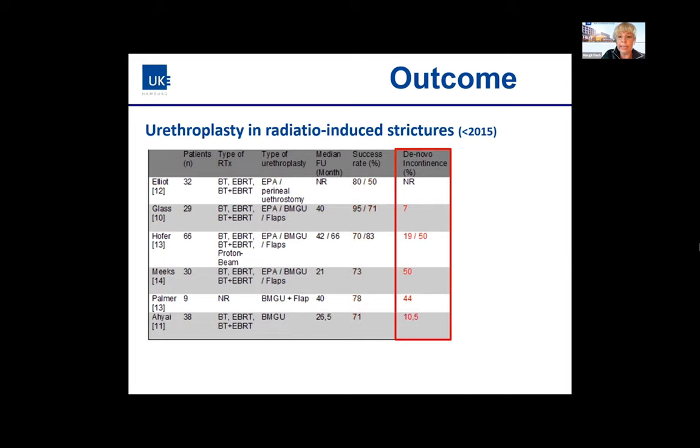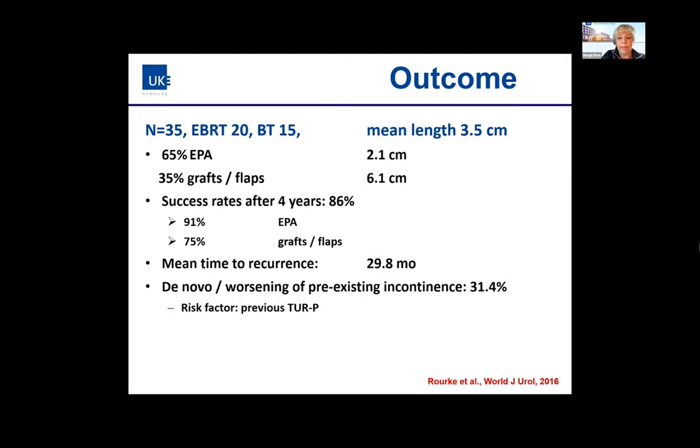Concerning the incontinence, de novo incontinence was described in between 7 to 50%, and this was independent of type of urethroplasty. This is a more recent publication from Keith Rook. You see 35 patients, the majority had an end-to-end anastomosis, 1/3 grafts or flaps. But look at this here. There is a bias, because those who received a graft or flap had a longer stricture. And therefore, the success rates are not comparable, because for the shorter strictures with end-to-end anastomosis, it was 91%, and for the more complex strictures, 75%. And mean time to recurrence was 29.8 months. And de novo incontinence or worsening of pre-existing incontinence was at least in 1/3 of the patients. Risk factor was previous TURP.